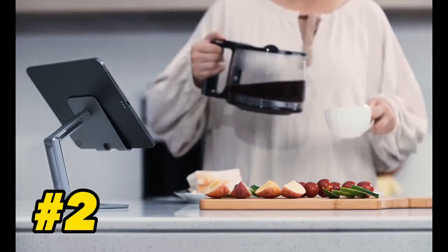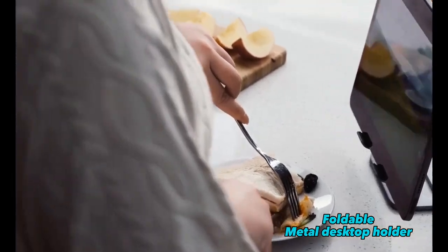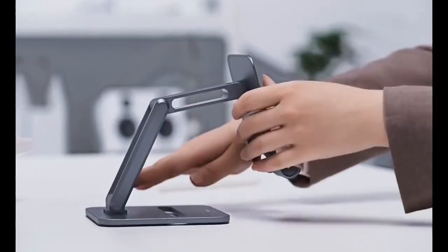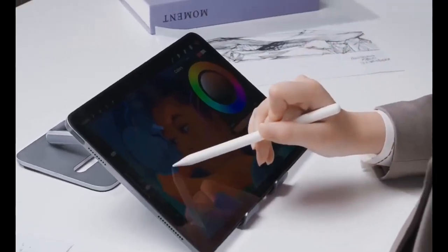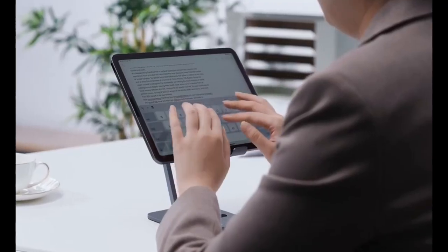Number 2. While you work, this simple phone holder will keep your phone or tablet in plain sight. We appreciate that it is made of metal, which gives us confidence that our electronics will be securely supported. Additionally, it looks fantastic on our desks because of its versatile design. You may use this stand for both your phone and tablet.